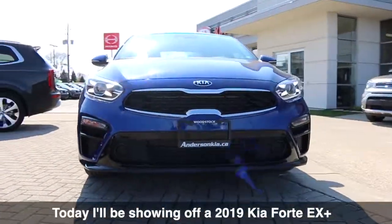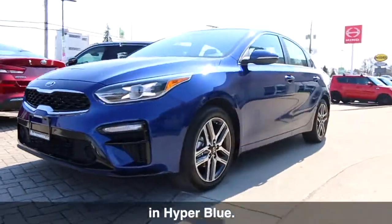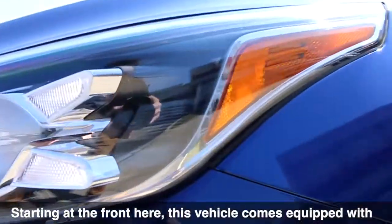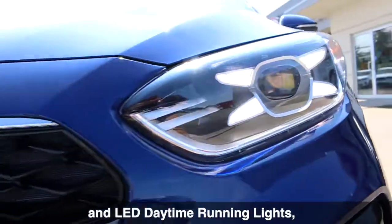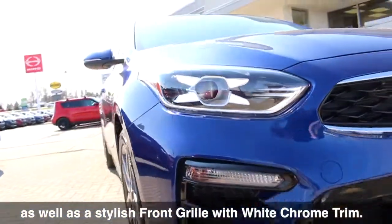Today I'll be showing off a 2019 Kia Forte EX Plus in Hyper Blue. Starting at the front here, this vehicle comes equipped with automatic LED headlights and LED daytime running lights, as well as a stylish front grille with white chrome trim.